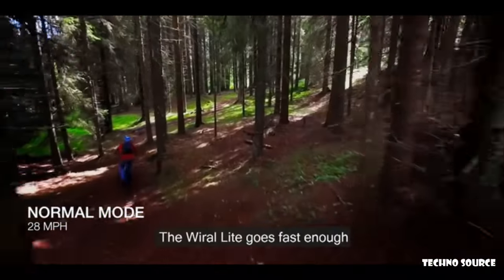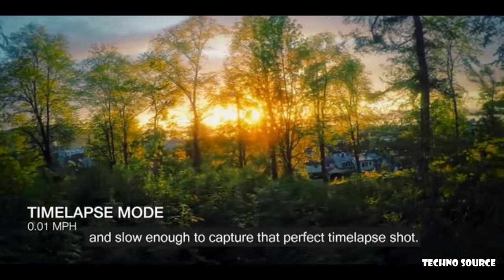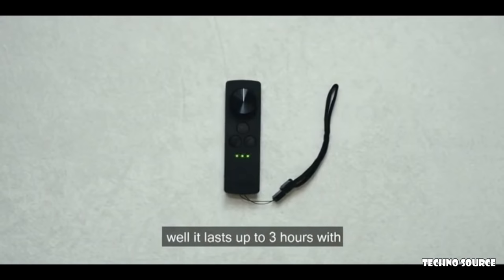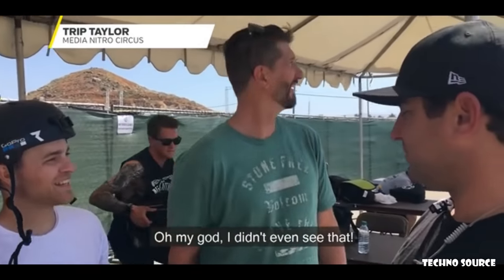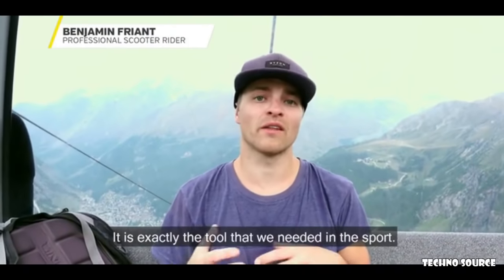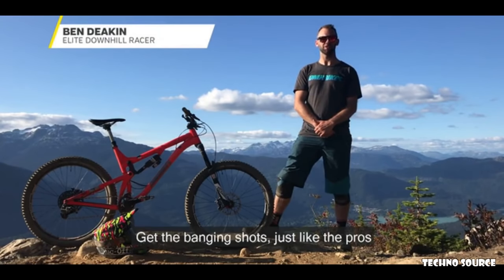The Varro Lite goes fast enough to follow the action at high speed, and slow enough to capture that perfect time-lapse shot. And the battery? Will it last up to 3 hours with lights indicating how much you have left? Oh my god, I didn't see that. That is so cool. It's exactly the tool that we needed in the sport. It takes less than a minute to set up and you're on your way. Get the banging shots just like the pros.